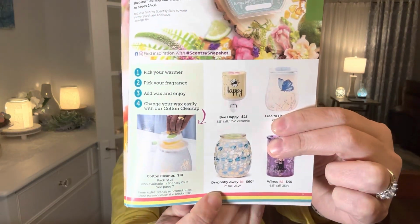And then this, oh, now I have to move this. Right there is my Dragonfly Away warmer. And I love that warmer. It's one of my all-time favorite warmers of all time. It's gorgeous. It looks really cute if you have that enrich shade, the flower shade on the blue setting.